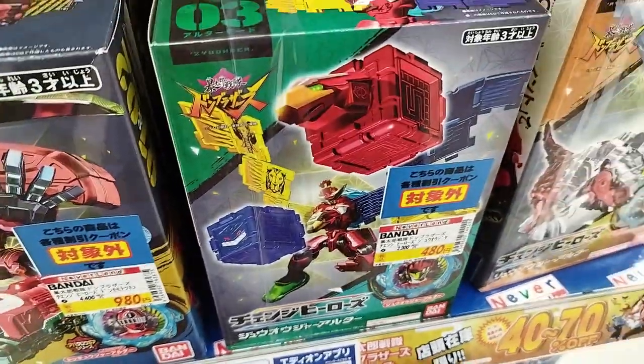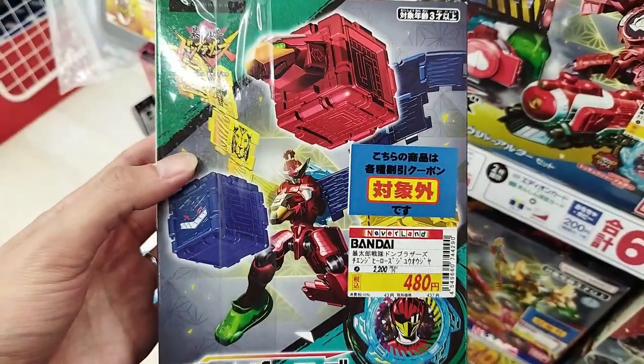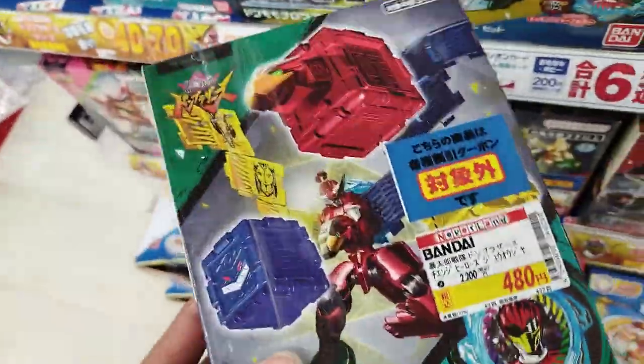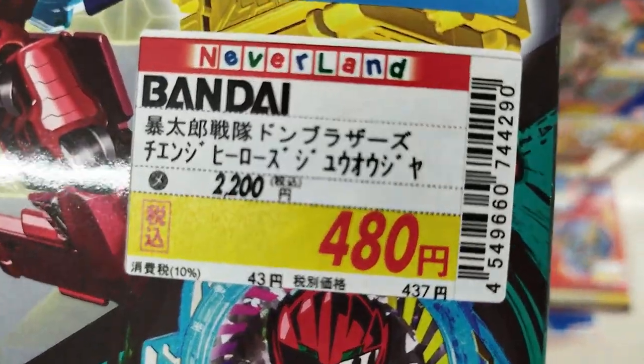Well, would you look at this. 480 yen for the Geats Alter Change Hero figure. Wow, I've been kind of on and off eyeing this. 480 yen, huh?